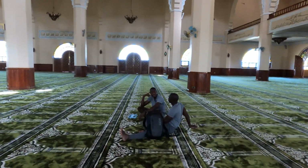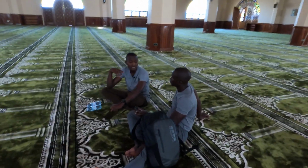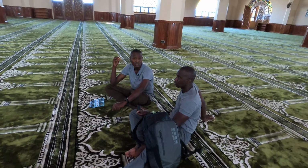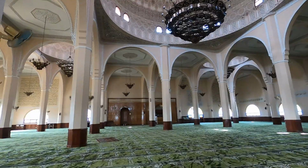Welcome to the mosque. Thank you. And this is called the Gadaffi Mosque, or you can call it the Uganda National Mosque. It is East Africa's biggest mosque. And it is located at Kampala Hill.